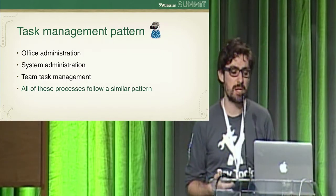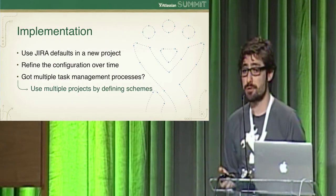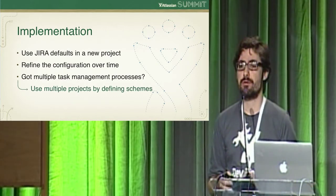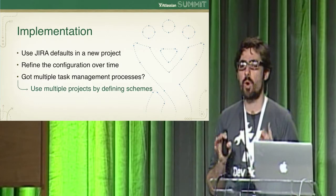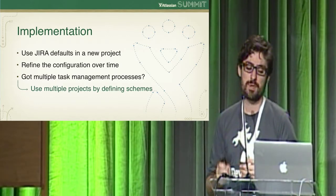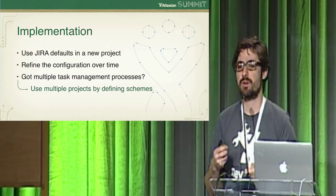So if we think about how to implement this as a Jira project, it's basically about using the Jira defaults, get a new project started, and refine the configuration over time. And if you've got multiple task management processes, all you need to do is just create one configuration scheme and unify those projects using that one scheme. It saves on effort for you as administrators because you just have to define the configuration once.